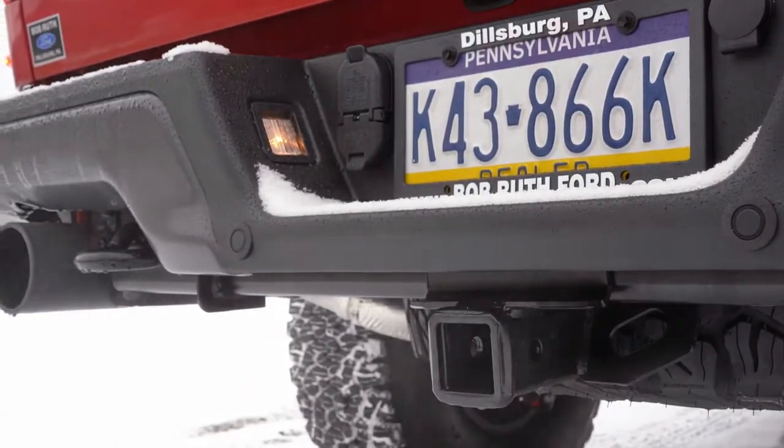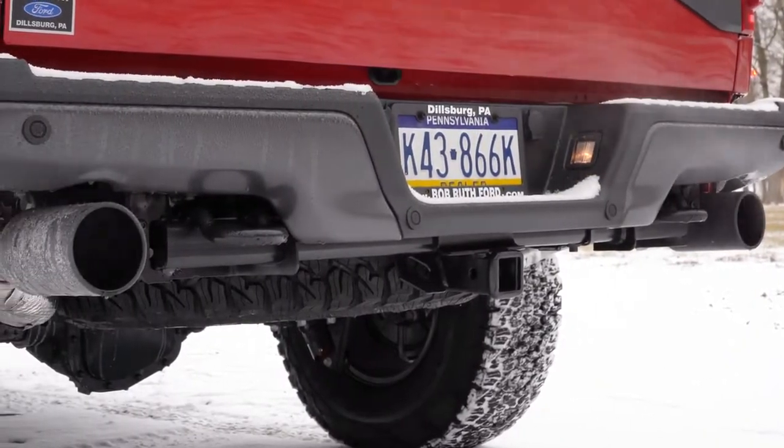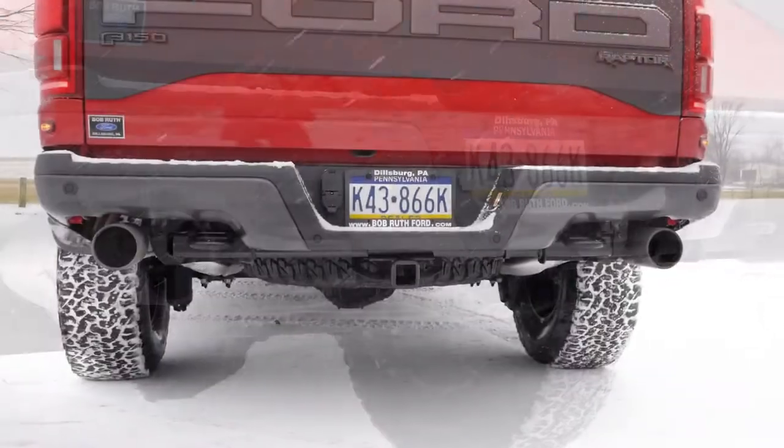And of course, to the sides, dual exhaust outlets with black tips. They are some massive tips too. That's pretty cool. But nonetheless, I think you guys know what we have to do next. As always, here is that exhaust clip.